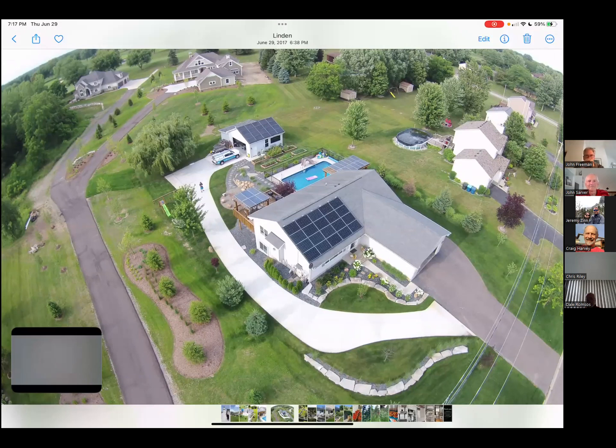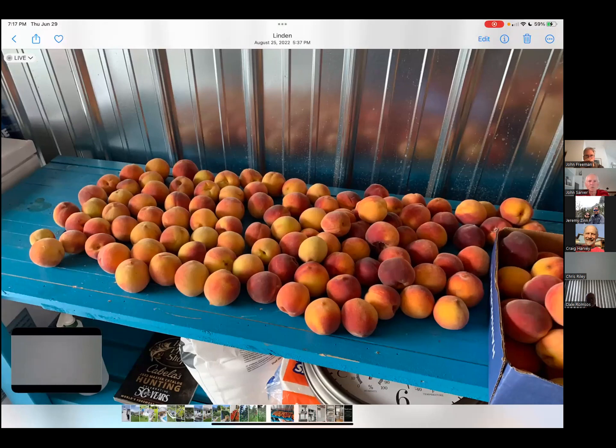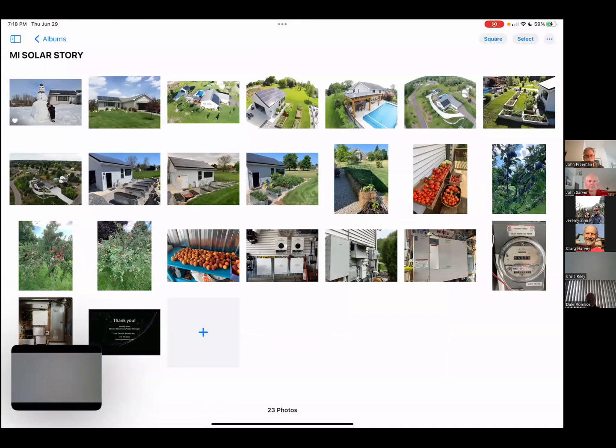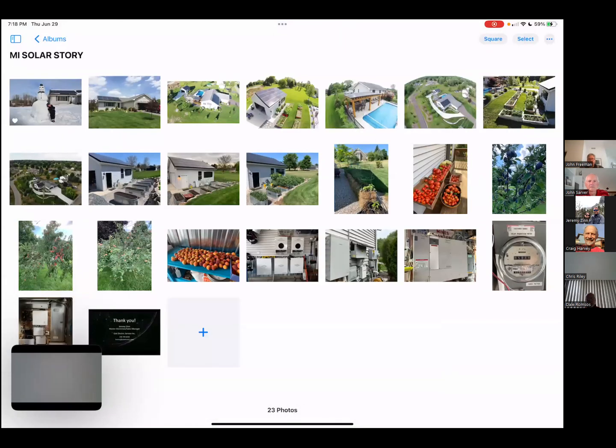But I've got fruit trees like crazy. I've got a peach tree that last year I literally pulled over 700 peaches off of it. I've got a plum tree that this year is going to go nuts. I actually had to thin it. I pulled about 200 plums off this one tree. And then got the idea to get rid of all the wood.